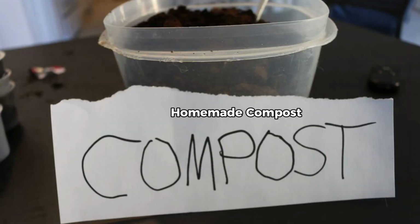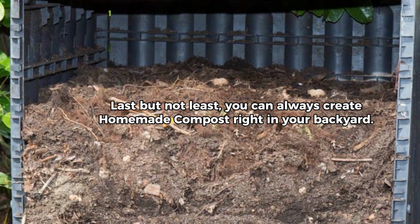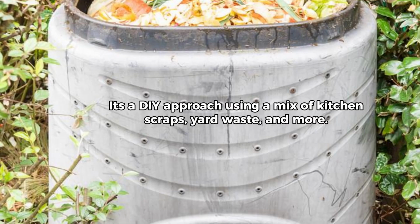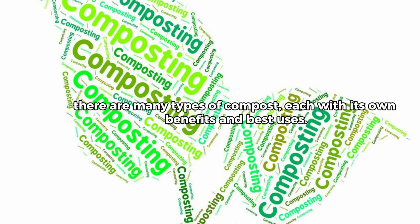Homemade compost. Last but not least, you can always create homemade compost right in your backyard. It's a DIY approach using a mix of kitchen scraps, yard waste, and more. There are many types of compost, each with its own benefits and best uses.